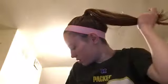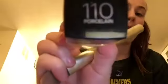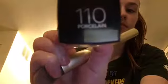I found my foundation. I just had it too. I got all my makeup laid up. Oh, there it is. I'm gonna put my headband on first. Make sure my dog's up first. Okay. So we are going to, here's the foundation brush right here. Now I use the Fit Me Dewing and Smooth. My color is 110 porcelain. 110 porcelain. I'm really white.